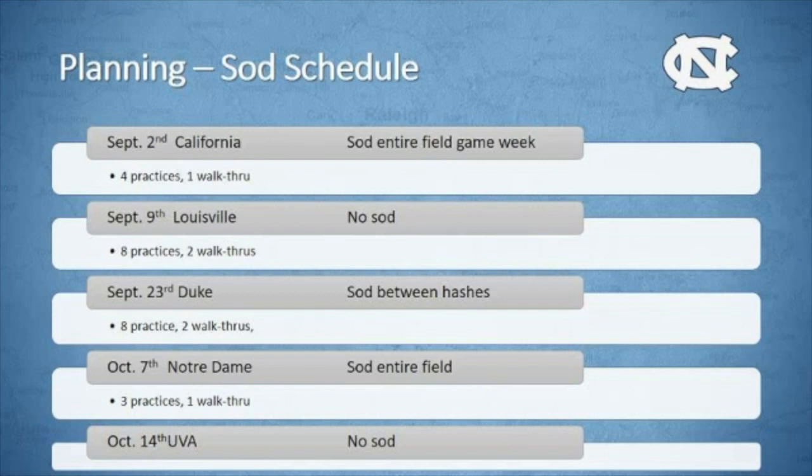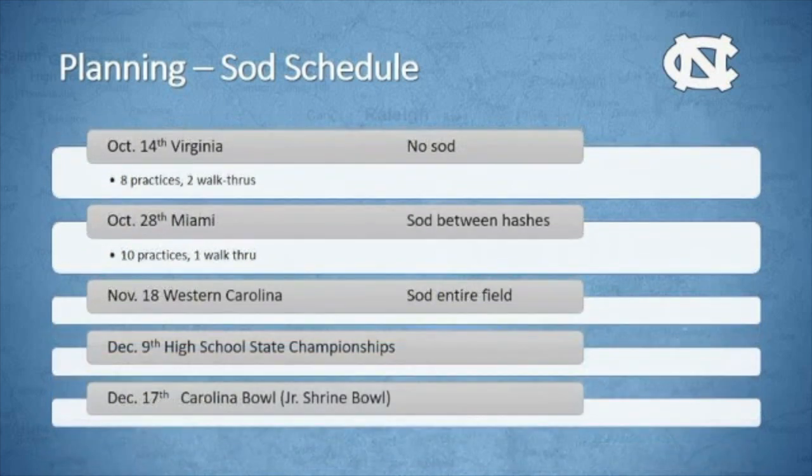We knew the middle might get a little beat up, so we had planned to sod between the hashes. Between Duke and Notre Dame, 8 more practices, 2 walkthroughs. Notre Dame was a big game for us. Playing Notre Dame is a big game for anybody, but with national TV, we were going to sod the whole field. We thought it'd be pretty beat up. We played Virginia the week later. We weren't going to do any sod for Virginia after just 3 practices and a walkthrough.